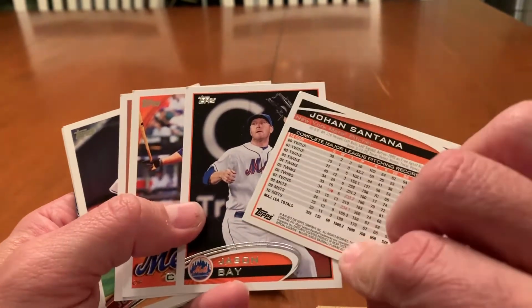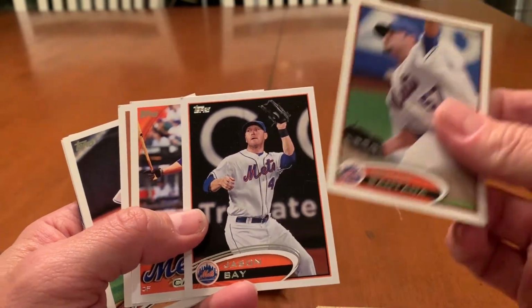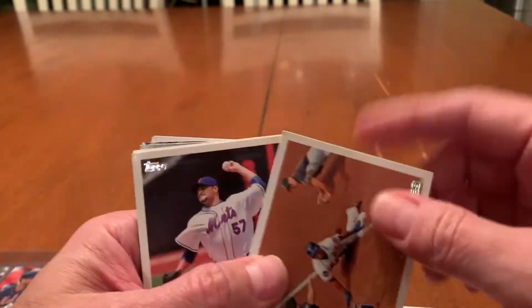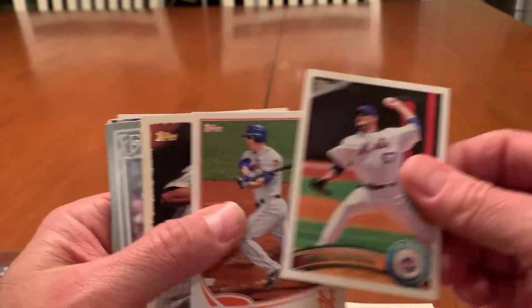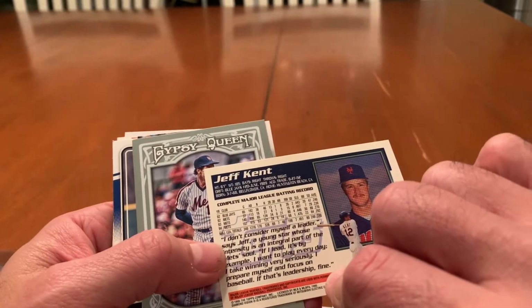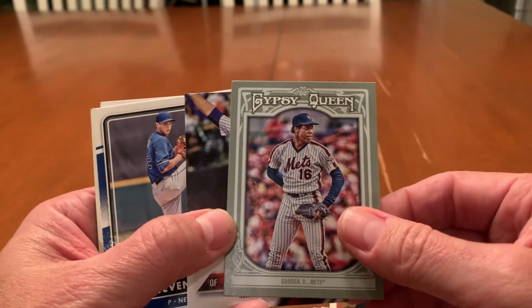So we got Johan Santana from 2011. And Jason Bay in 2010 with the new Mets manager, Carlos Beltran. Jose Reyes, 2011, Johan Santana. That's Jason Bay. There's a Jeff Kent from Topps 94, maybe 95. Doc Gooden, Gypsy Queen, that's a cool card. I like that.